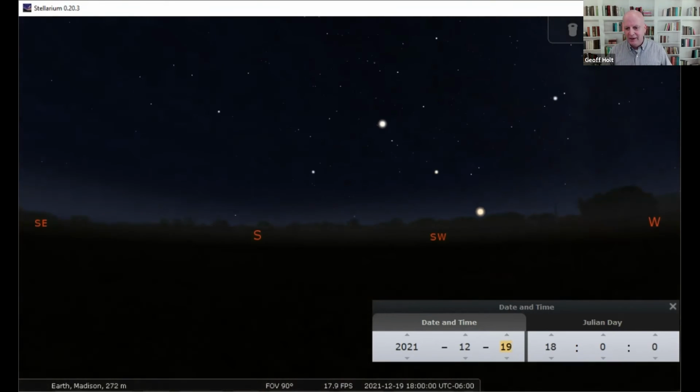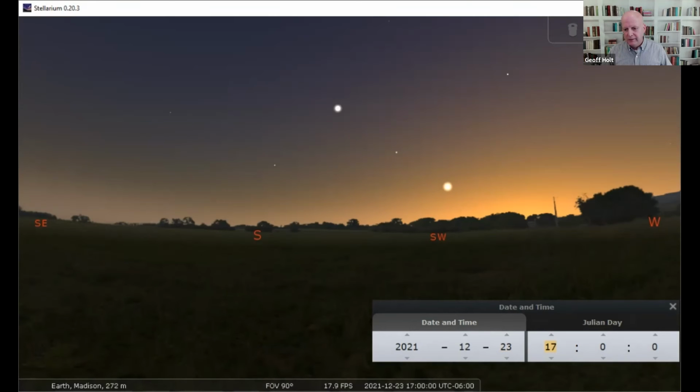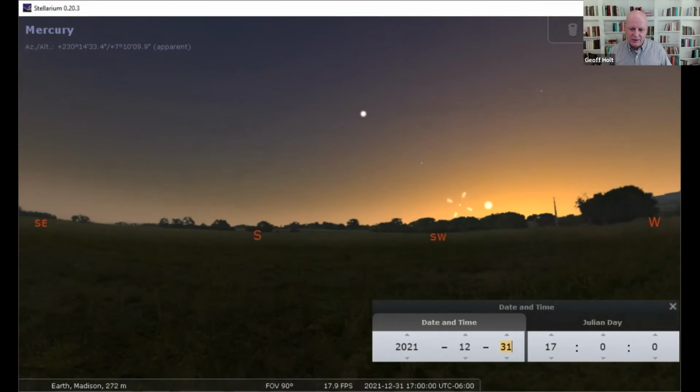And then by the end of the year, we're going to start losing Venus. But I don't know if this is, we're going to probably have to go a little bit earlier. But if you watch here, as we're losing Venus, we're going to replace it with Mercury. Mercury will be hiding down low in the sunset. We could even maybe use Venus to help us find it at the end of the year.